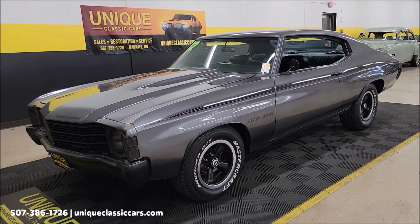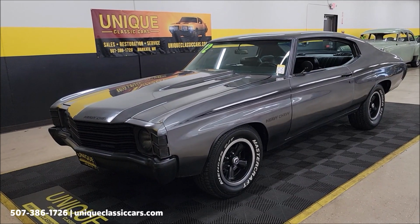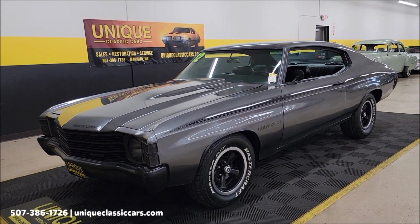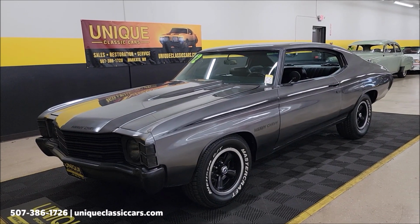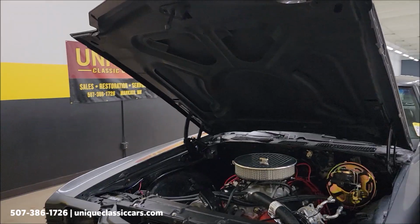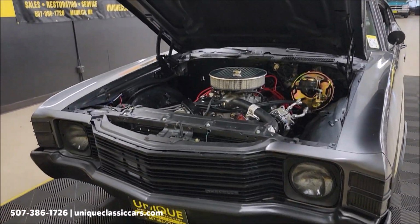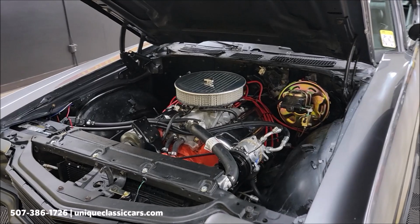Let me go ahead and pause this a second. I want to get the hood open so we check out that engine bay, and then stick around to the very end of this video. Remember, Jason will take you for a drive, take you for a virtual ride, show you how it goes down the road. There's a good look at the underside of the hood and engine bay.